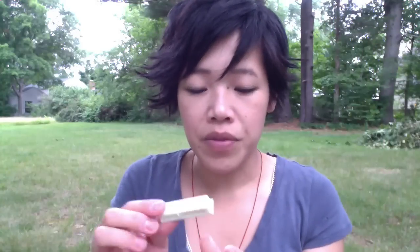Next we have special ume, which is a Japanese plum. Just barely kind of a minty green color. So beautiful. White wafer inside. Let's give that a taste. Wow! That's really nice. It's a very complex and subtle flavor. I really like that. It's a really subtle, lovely flavor.